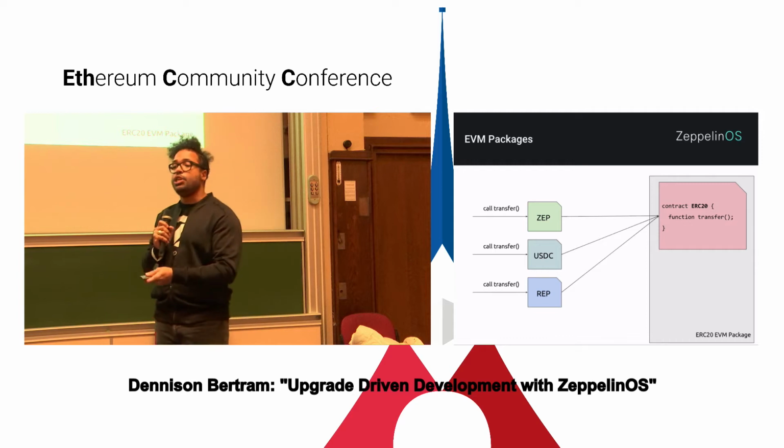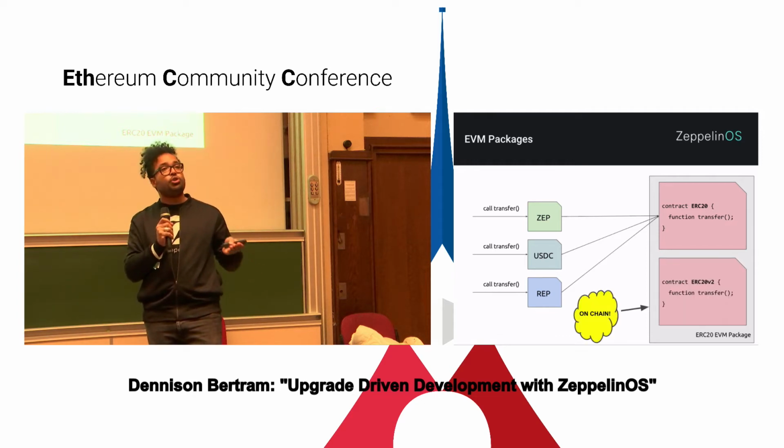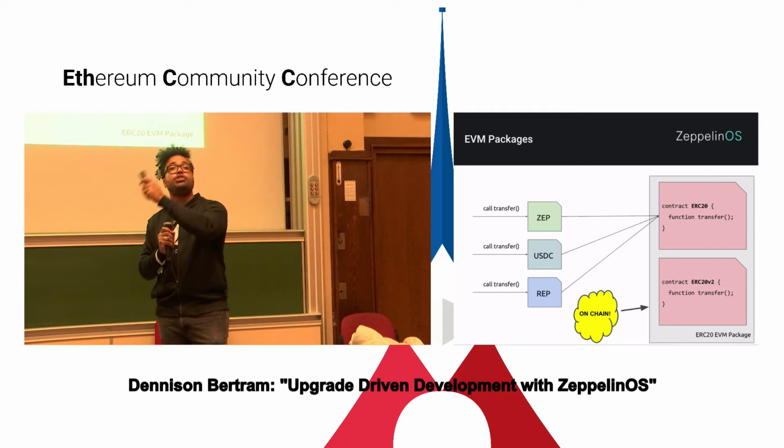Right, so let's say this is ERC20 version 1, and then you create ERC20 version 2. Remember, when we do that command ZOS push, this code is living on chain, right? This is already deployed. We don't have to redeploy that.